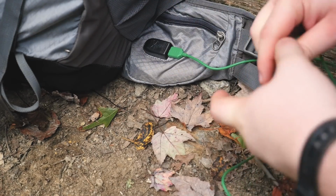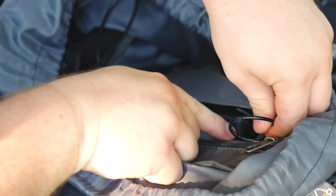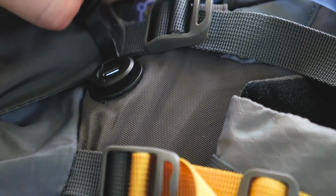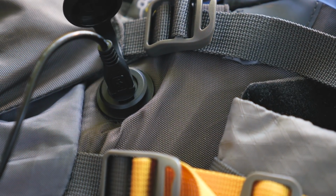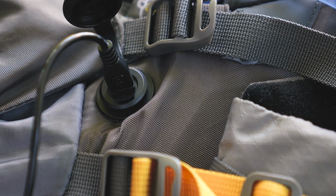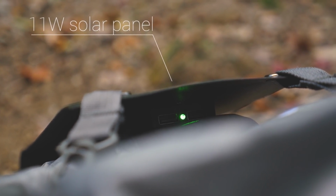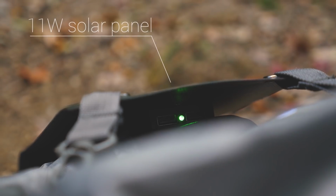The USB cable here runs through the bag and comes out on the right hip pocket. The DC in plug runs straight out of the back of the bag to the micro USB charging port, which you can use to charge the battery using the solar panel or an AC adapter at home. That leaves an additional USB port coming from the battery and two on the rear of the 11-watt solar panel, which also has a green LED indicator on the back that lets you know it's producing power.